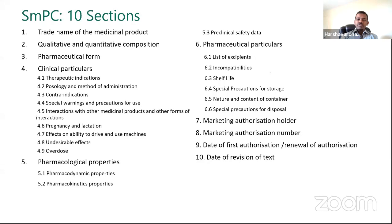And then section 5 discusses pharmacological properties: pharmacodynamics, pharmacokinetics, preclinical safety data. And pharmaceutical particulars talks about the list of excipients, incompatibilities, shelf life, special precautions for storage, nature and content of the container, and special precautions for disposal, etc.